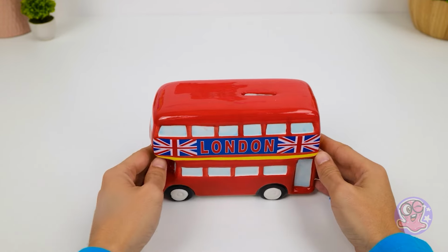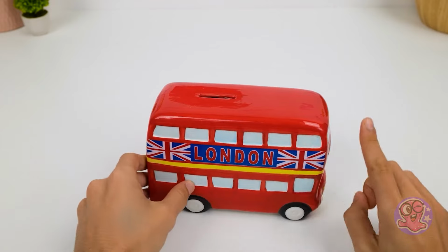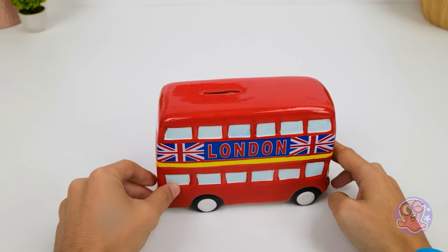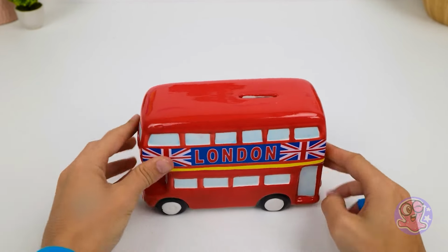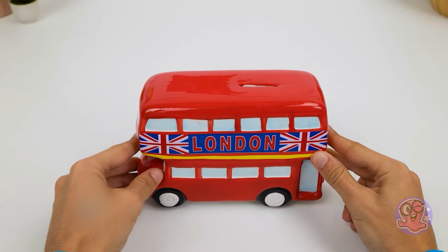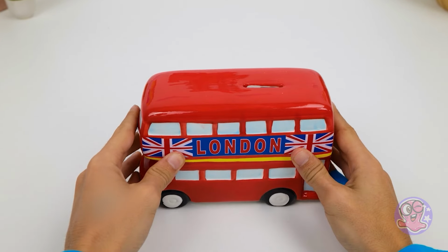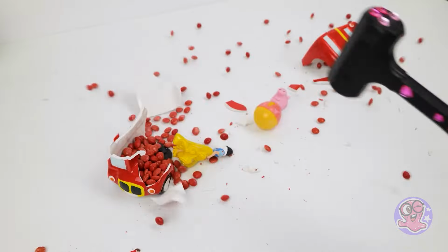Now tell me, friends, what color is this bus? That's right, red. And it can carry a lot of people at once. Because it has 2 stories to seat them all, there are no passengers on this bus right now. But there's something fun inside. Let's see.